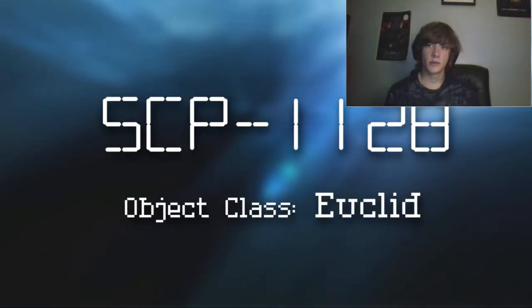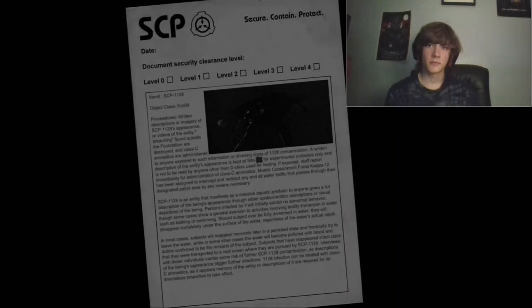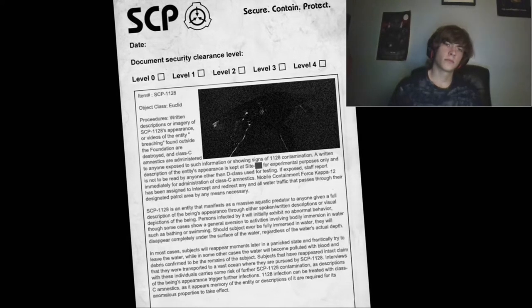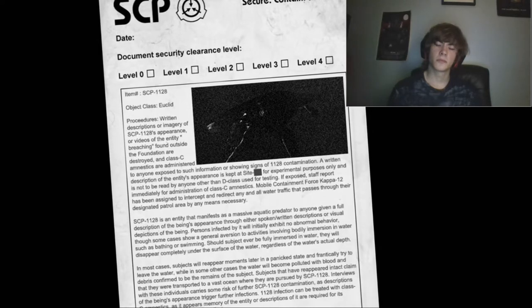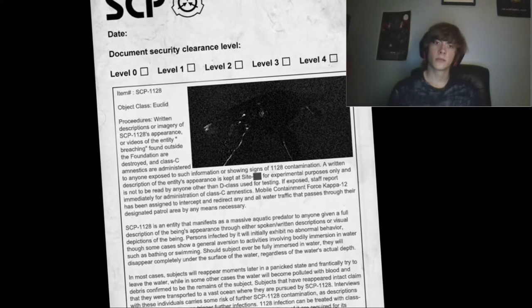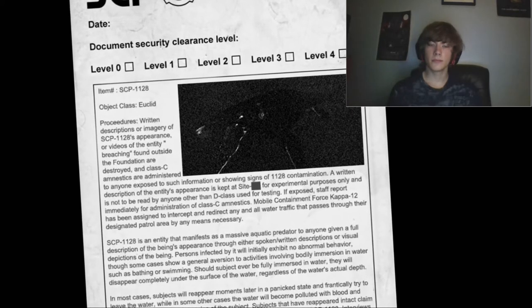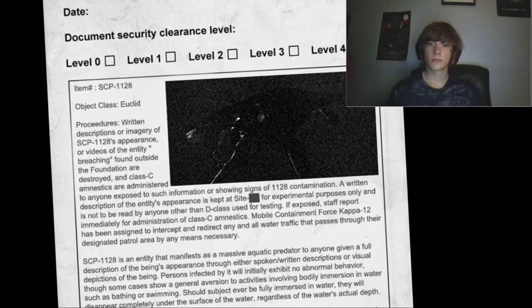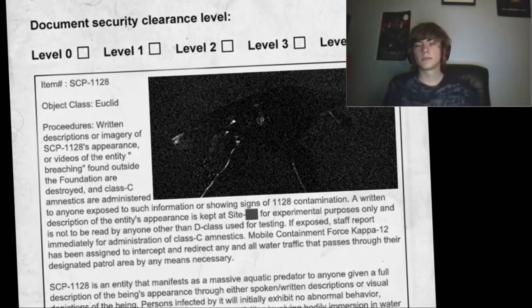SCP-1128, object class Euclid. SCP-1128 is an entity that manifests as a massive aquatic predator to anyone given a full description of the being's appearance through either spoken or written descriptions or visual depictions of the being. Persons infected by it will initially exhibit no abnormal behavior, though some cases show a general aversion to activities involving bodily immersion in water, such as bathing or swimming.